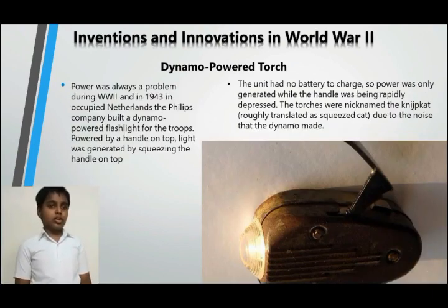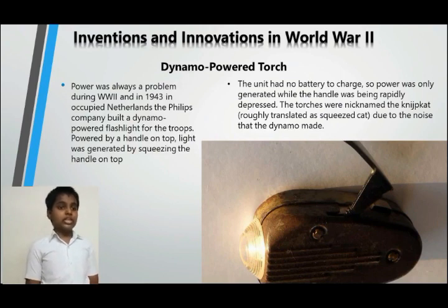A dynamo torch or a speed flashlight is a flashlight or pocket torch which generates energy with a flywheel that the user repeatedly squeezes and releases to spin a flywheel inside the flashlight, attached to a small generator supplying electric current to an incandescent bulb or light emitting diode.